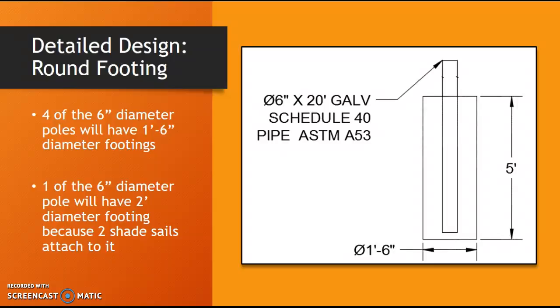For the smaller poles, we're going to use a cylindrical footing, and they will be 1'6" in diameter and 2 foot in diameter, depending on how many shade cells attached to them. And they'll be 5 foot deep.